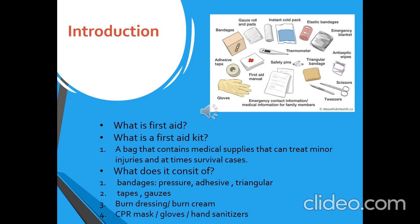Some of them are bandages of all kinds, pressure, adhesive, and triangular bandages, which are used depending on the size and location of the wound. There's burn dressings and burn cream, which is obviously to treat burns on the skin. And you can also see CPR masks, gloves, hand sanitizers, which are all used to prevent bacterial infections and spread.